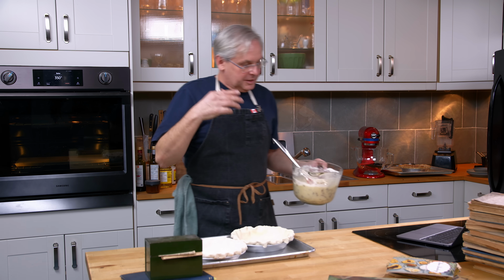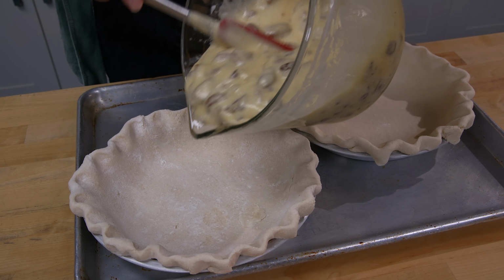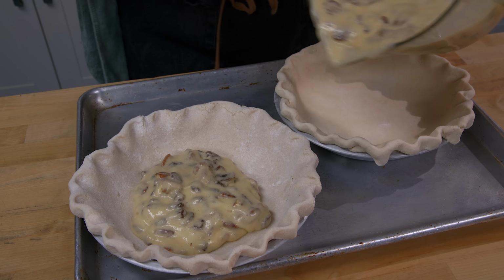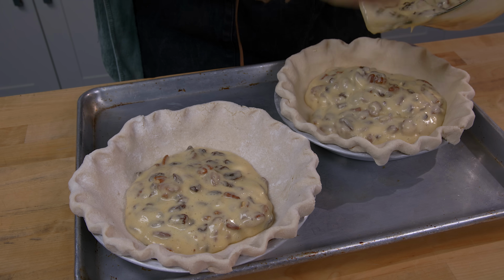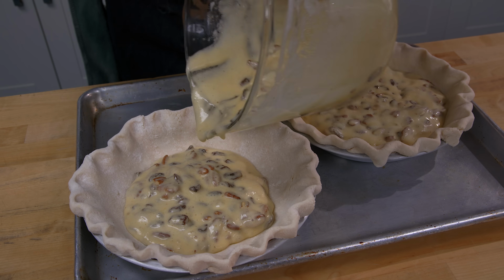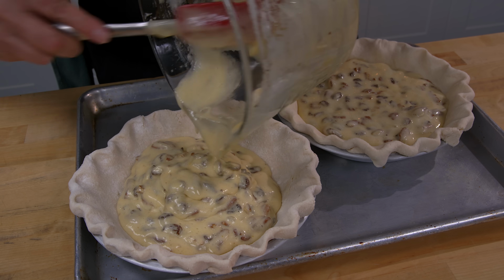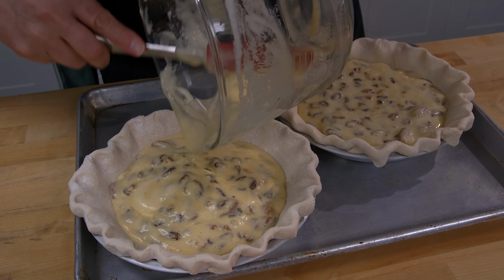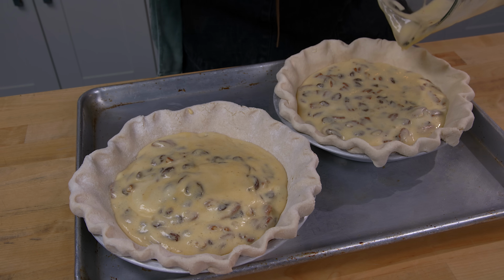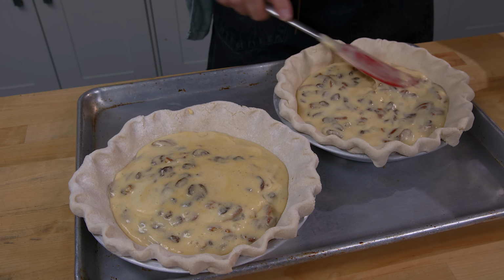Anyway, so this pie says it makes two pies. I've got two pie shells, and we're going to get the same amount in each shell. I'm using a metal pie tin. The oven's preheated to 350 degrees Fahrenheit. I've got it on a cookie sheet, so if it does bubble over, it's not going to make a mess in my oven. And there's still a pizza stone inside, so we'll get a good bottom crust.